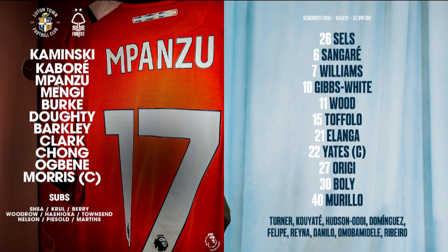Wood forward now. Burke with a header away on the edge of the penalty area, picked up by Barkley midway through his own half. Diagonal ball along the ground, allows Townsend to latch onto it over the halfway line, passes the ball forward. Morris is out on that right hand side. That was a good challenge coming in from Toffolo.